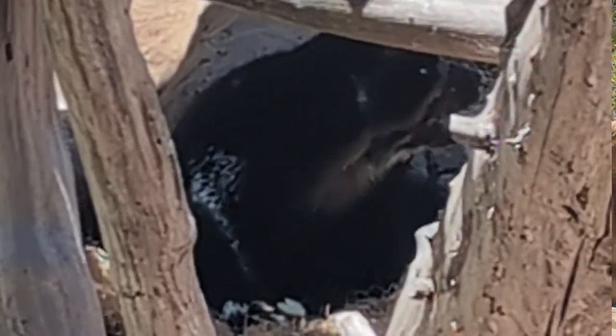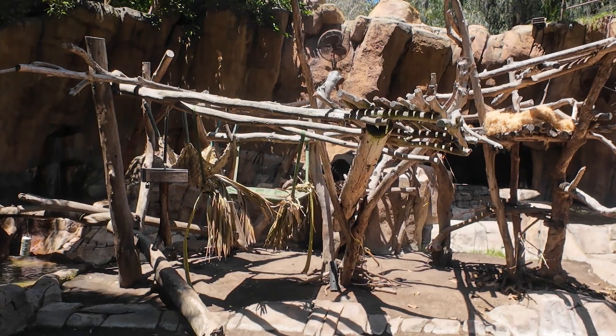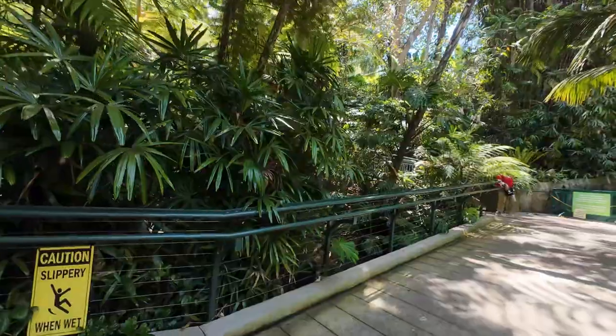That's as zoomed in as I can make it. It is heating up here fast, so one of the areas you can walk through that's pretty well shaded is an area called the Lost Forest. So while we work our way back, we'll go take a walk through there.